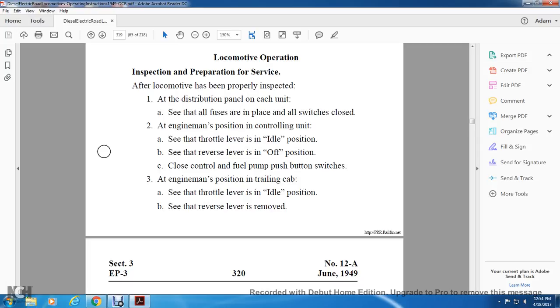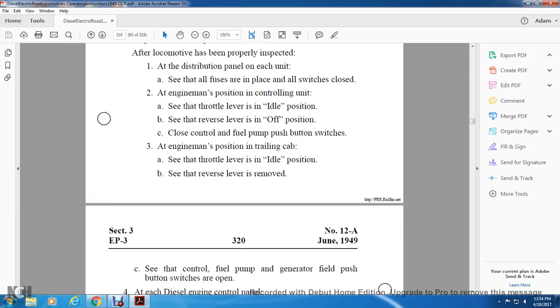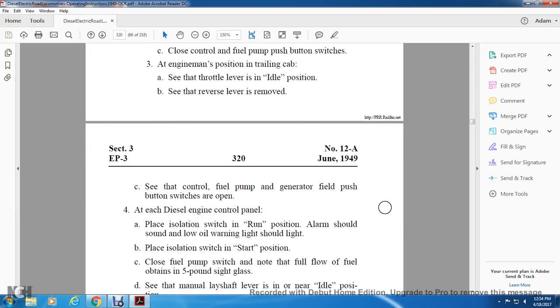Locomotive operation, inspection and preparation for service. After the locomotive has been properly inspected, at the distribution panel of each of the units see that all the fuses are in place and all switches are closed. Engine position with the controlling unit: set the throttle in idle position, set the reverse lever at off, set the control fuel pump, and close the control and fuel push button switches. At the trailing cab position, set the throttle lever to the idle position and remove the reverse lever. See that the control fuel pump and the generator field push button switches are open.